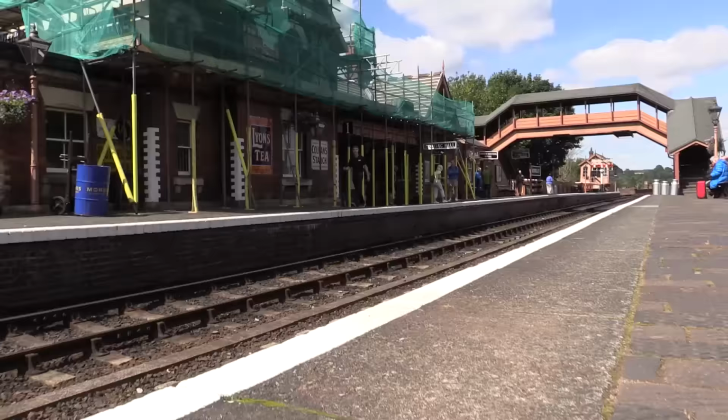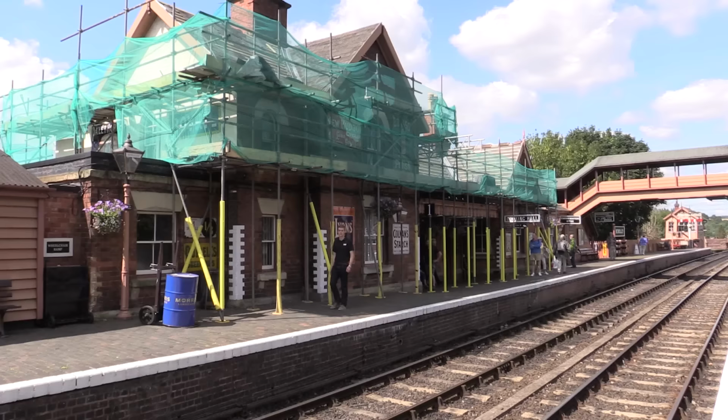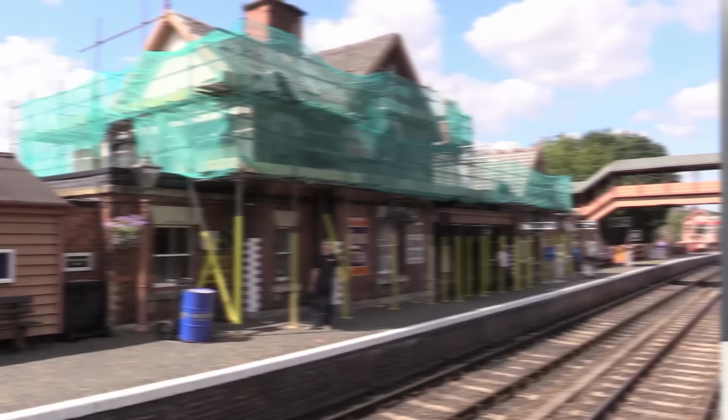As you can see from the building behind me here, every once in a while they need to be renovated. So it's across to the studio now, where Phil Parker is going to talk us through scribing some stone walling.